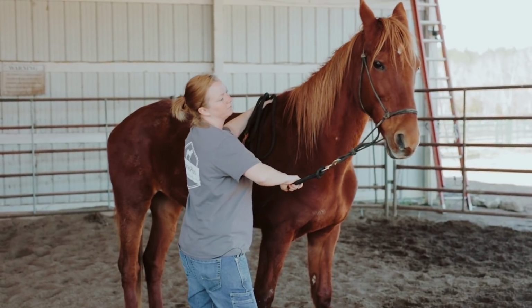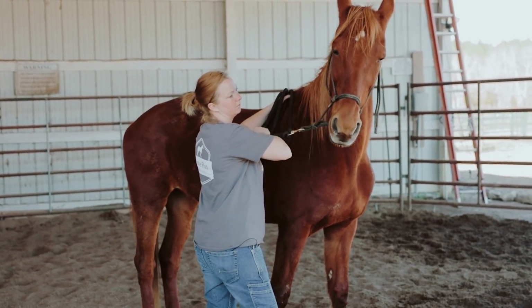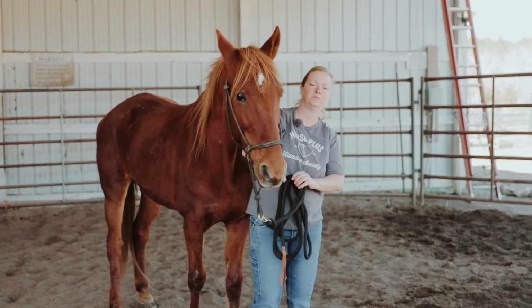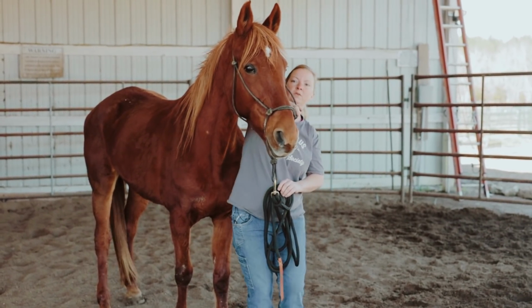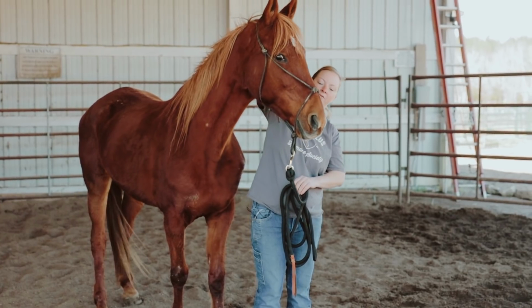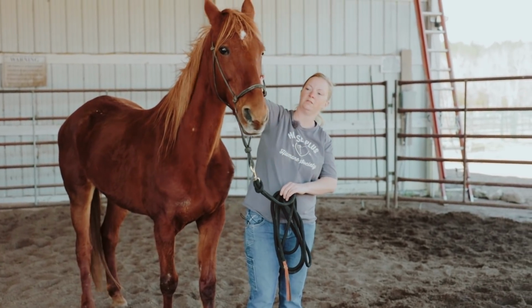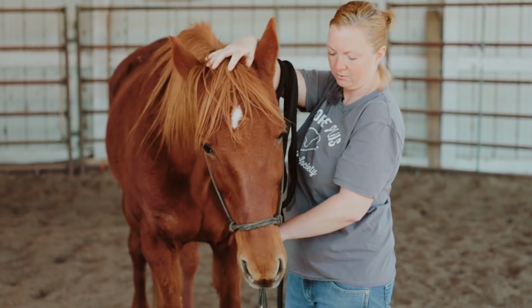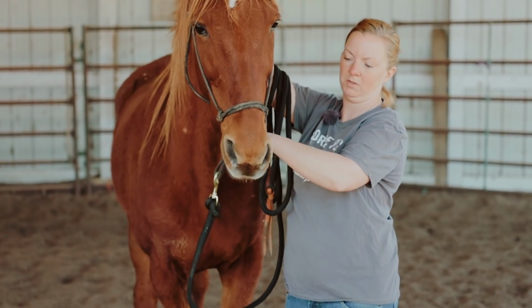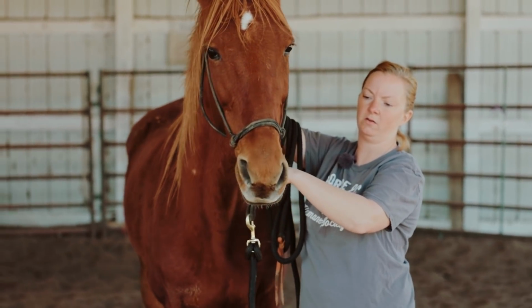Next thing, you want them to where they are not fighting you when you go to turn them. It just makes them easier when you're trying to teach them how to neck rein, because you want their neck to be soft. You want their mouth to be soft to where you're not pulling on them, because nobody wants a bit pulled on their mouth. So right here, we're just trying to get her to lower her head. It makes it easier when you're trying to take off a bridle or halter.